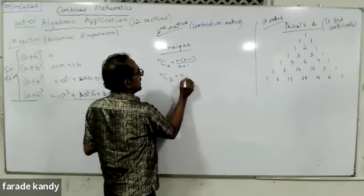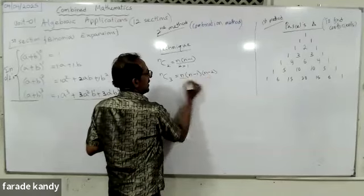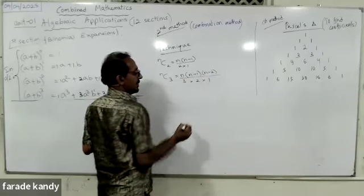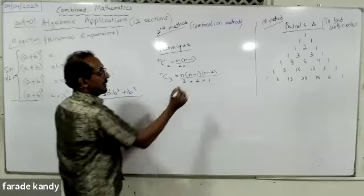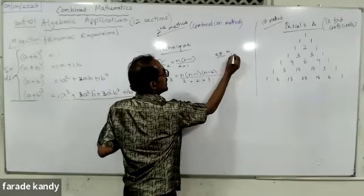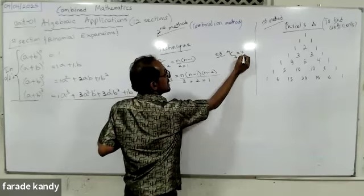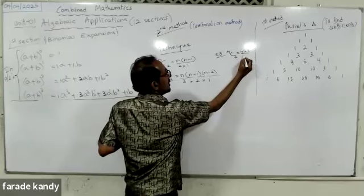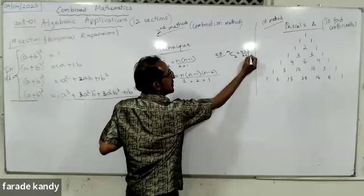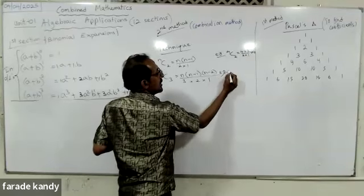NC3 is: write down three numbers from n, divided by three numbers starting from 3. This is the technique. Once you practice, you can do this in your mind. Now say you want 4C2. Write down this many numbers starting from 4, divided by this many numbers starting from 2. So the answer is 6.